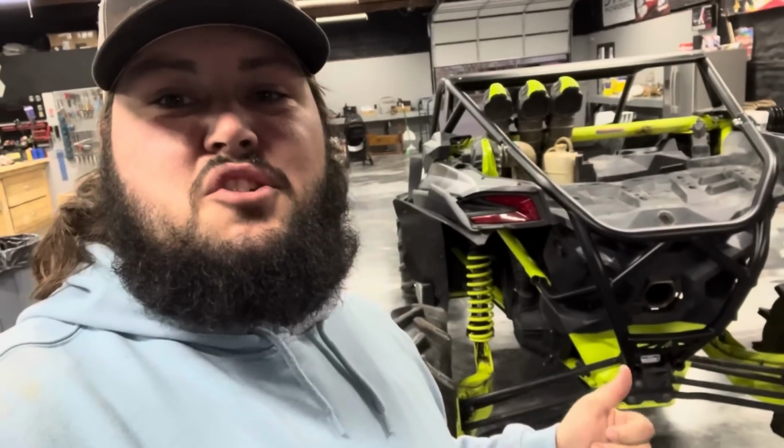Because these things are hard to see out of, they are. I don't care what kind of mirrors you got. I don't care if you got a reverse camera. Mine gets muddy instantly. It's hard to see out of. Super easy to put on though.